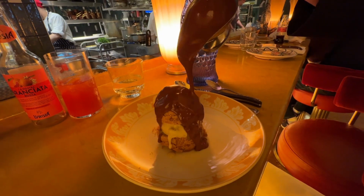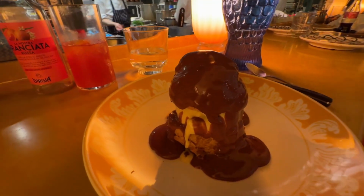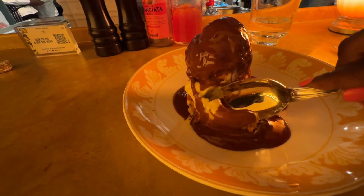Okay, she says it's a bun with pistachio ice cream in it, with the sauce on top, the chocolate sauce on top. I'm gonna go for it. Oh wow! Enjoying. Thank you so much. Ooh. This looks like a great choice. Perfect.